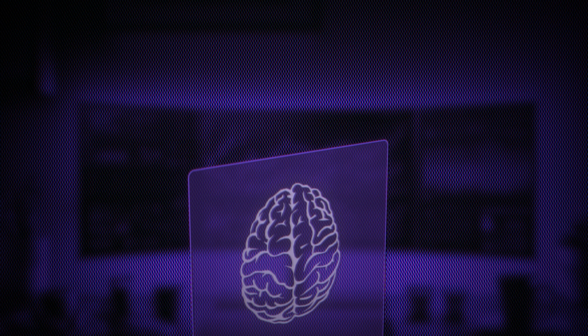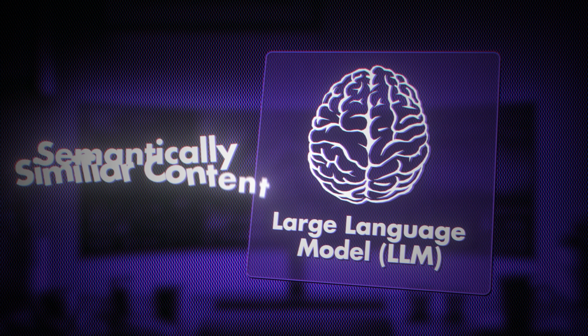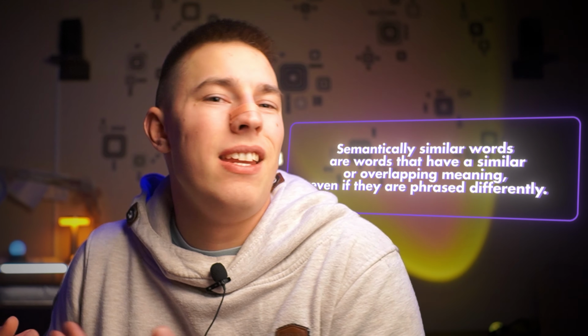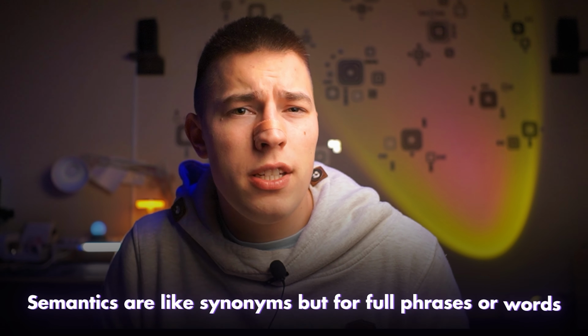First, before you can do anything, you have to understand how this AI tool works. The large language models, or LLMs, used by Gmail detect semantically similar content to filter out spam messages. Now, don't worry, this word was new to me too. Semantically basically means that it has a similar meaning. For example, the words and phrases "the destination" and "the last stop" are semantically similar. Semantics are like synonyms but for full phrases or words.